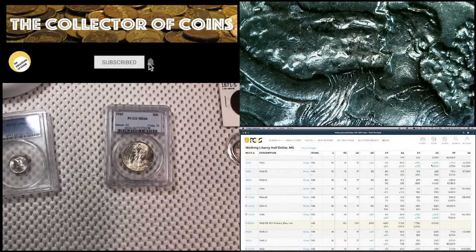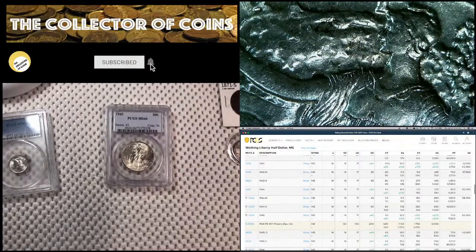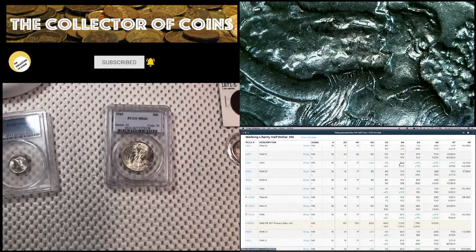PCGS has been very conservative lately, which is, I don't think, a bad thing. So I think that means that I have to be conservative in looking at it. The Walking Liberty half, however, here, there's such a big difference between 63 and 64 that if it came back 63 or less, it's just not worth sending out. And I'm not sure the gamble is worth it. Mainly because the population of coins in MS63 and 64 for the 1943 Walking Liberty half is plentiful. There are a lot of examples out there. Whereas I think as it relates to the seated Liberty half and the standing Liberty quarter, less of a population available, possibly higher demand, competing for less coins in these grades.